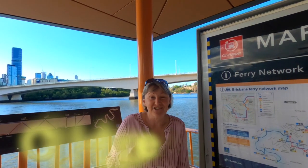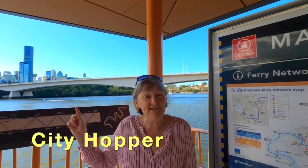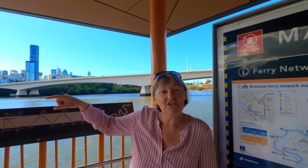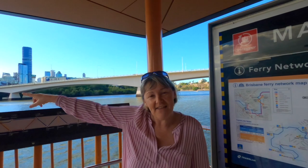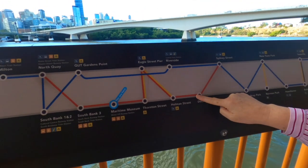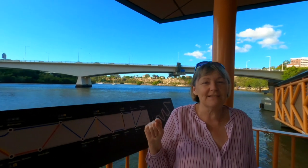You can catch the City Hopper, which is a little boat that goes back and forth across the river for free. Now, it's not the City Cat ferry. It's a small red boat and there's 8 stops along the river. And the stops are between North Quay down that end. So here we go, North Quay. And here's the stops here, the little red one, to Sydney Street. And you can tell the hopper because it looks like a little boat, and it's red and it's free.